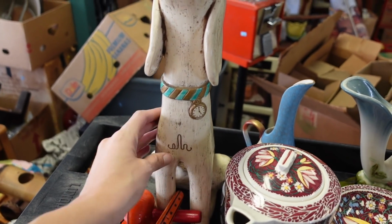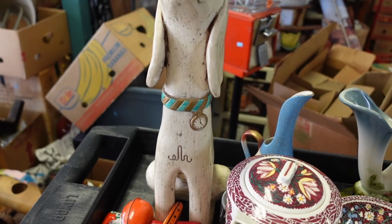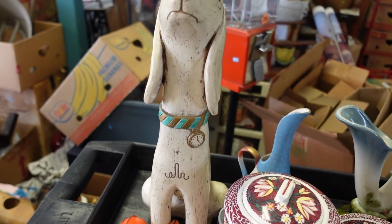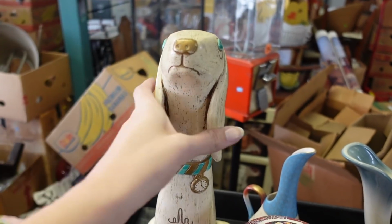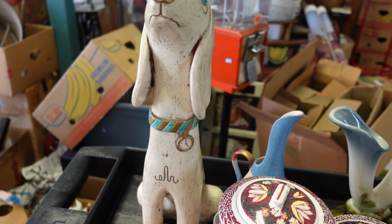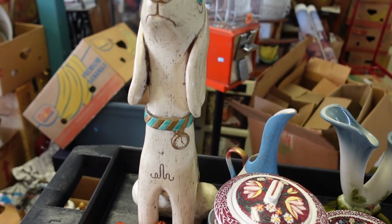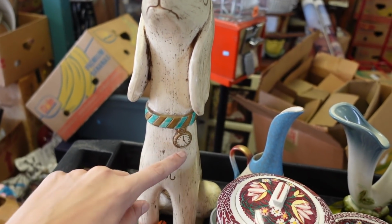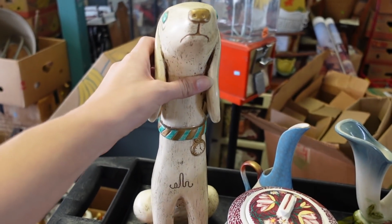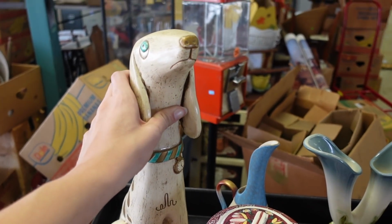Eric and I were talking about it, we think it could be Italian. It's Italian in style. I was showing Dina, and Dina's like, it's a watchdog. Well, yeah, it is a watchdog. She's right, look, he has a little watch on him. That's exactly what it is. He's a watchdog. He's so cute.